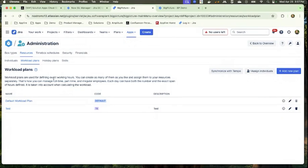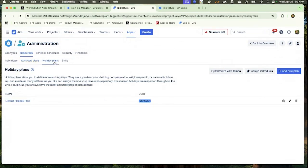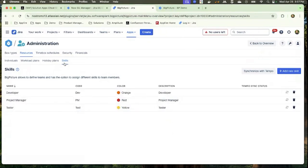And one of the first things I need to know is, wait a minute, do they work 8 hours a day, 5 days a week? Or, and we live in dynamic times, are they part-time? Do they work on weekends? We want to be able to capture all that and associate that to the user. The next thing we want to be able to capture, holiday plans. And in Europe, holiday means something a little different. This is not PTO. This is, okay, Christmas, Thanksgiving, things of that nature.